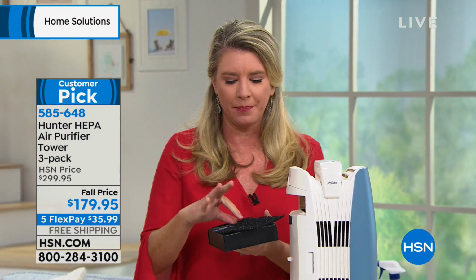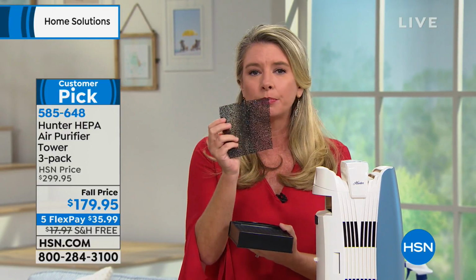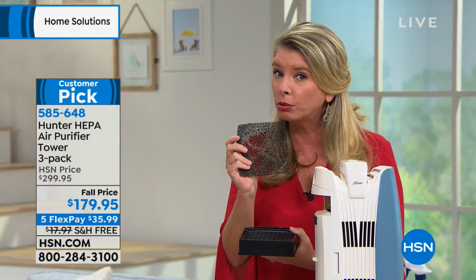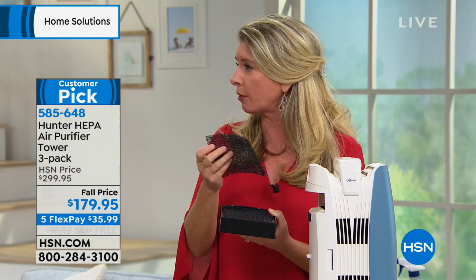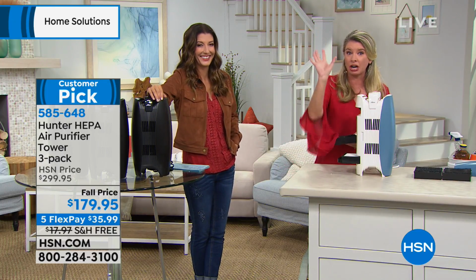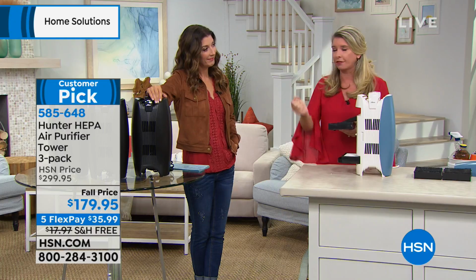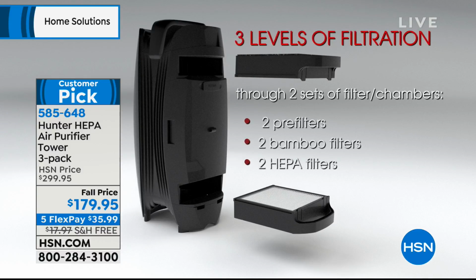What's different about this? In this pre-filter right here, we have what we call viro-silver technology. It's impregnated with silver nanoparticles, and that inhibits the growth of mold and bacteria. So when live mold or live bacteria gets in this filter, it cannot grow. Let's say cold and flu season is around the corner. Obviously this is not a cure, but somebody comes in and they sneeze, achoo, and all that bacteria goes into the air. If you don't have an air purifier, where does that go? On your furniture, in your lungs. With this viro-silver technology, bacteria cannot grow there.